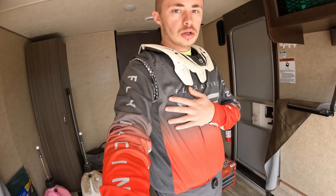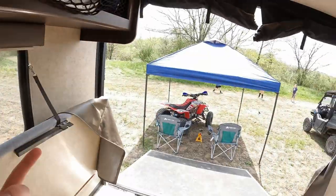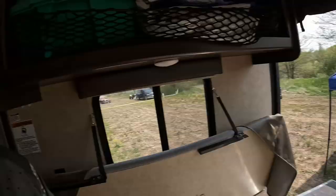Okay guys, well, we are all geared up, ready to go, looking beautiful, looking great in our nice Fly Racing gear. So it should be a good one. Like I said, weather is looking pretty darn good. So we are going to head up to the start line, and I will see you guys out on the racetrack.